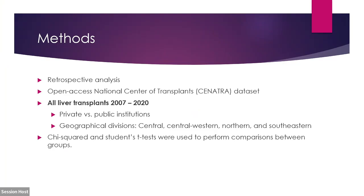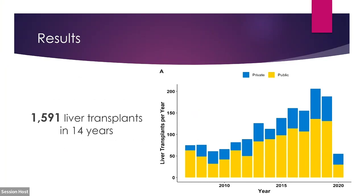We divided institutions into private versus public, and then we divided these institutions regarding their geographical location: central, central western, northern, and southeastern. And of course, we performed the appropriate statistical analysis for our comparisons. In our results, we see that only 1,599 liver transplants were performed in 14 years.